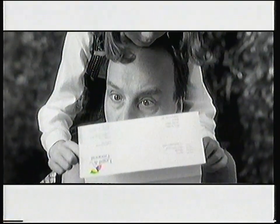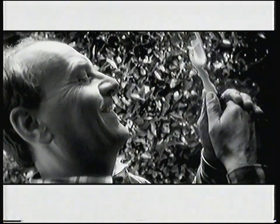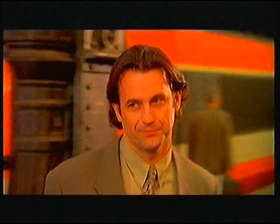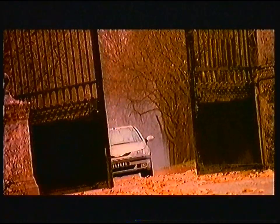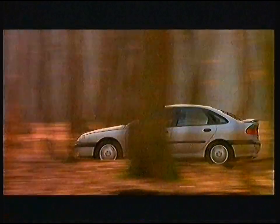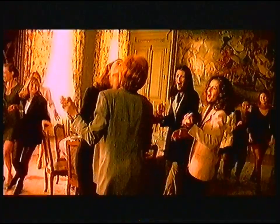Somebody pinch me. I still don't believe it. Loft extension with turrets, I think. New wheels. Every day, thousands of savers receive a cheque from Legal & General. I knew it was a good idea of mine. This ray of sunshine was brought to you by the big company with the umbrella. Wonder what she'd say to a pool table. Wonder what he'd say to a pool. It's all worked out beautifully with the new Laguna.